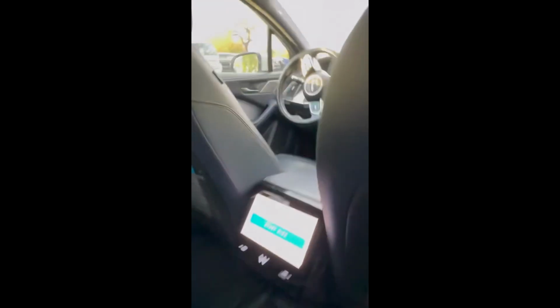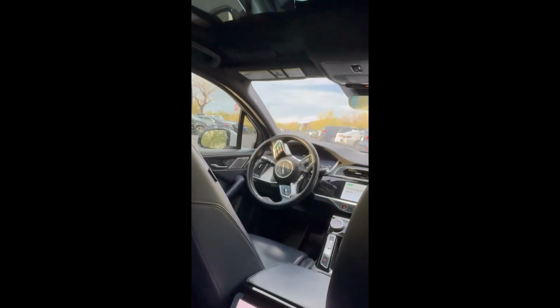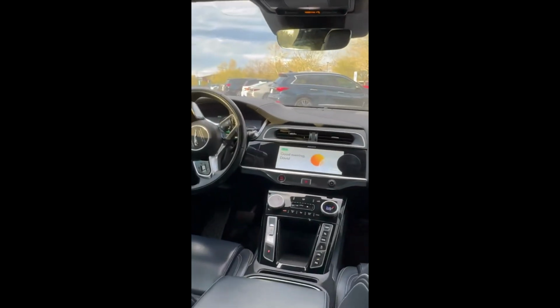One downside, though, it can be a bit slow at times. Not in a dangerous way, but you might feel like you're crawling along if you're used to human drivers speeding up and weaving through traffic.